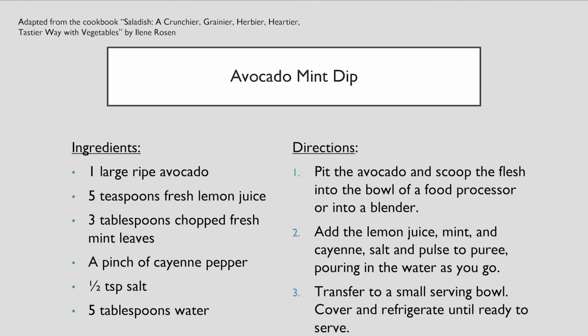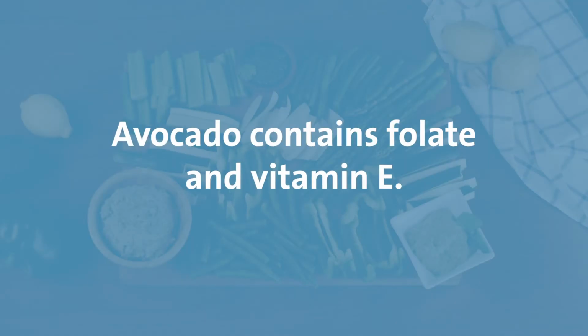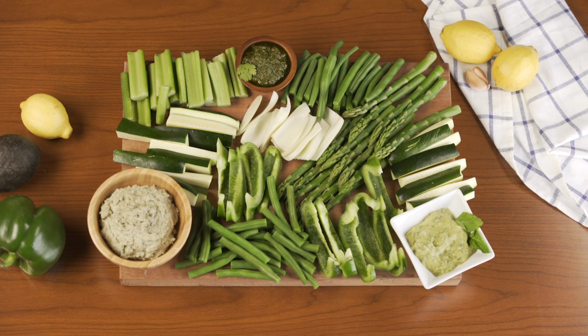So you're going to add all of these ingredients to the blender. This one actually, if you didn't have a blender, you could just mix this one by hand. Some of the standout ingredients in this dip are the avocado, which has a good amount of folate and vitamin E. If you don't like spicy foods, you can remove the cayenne pepper.